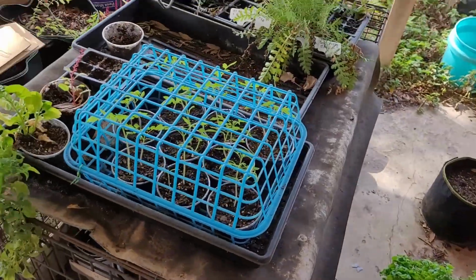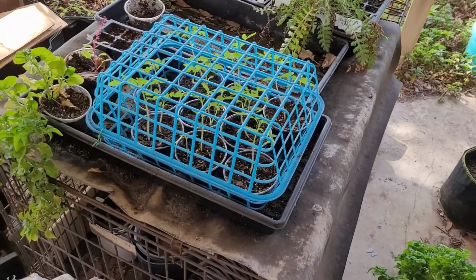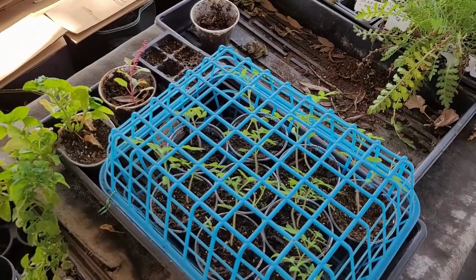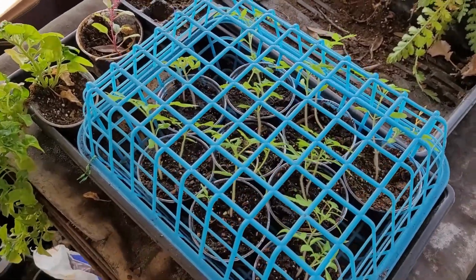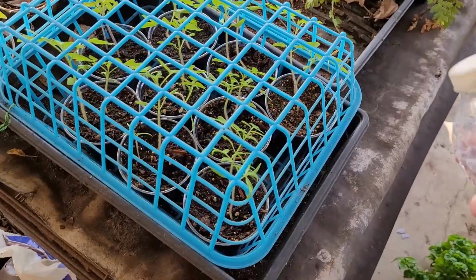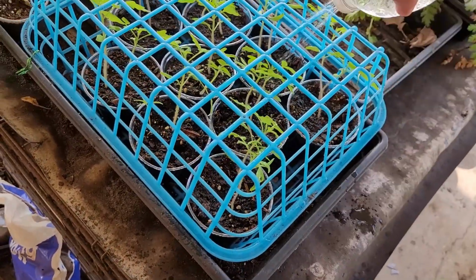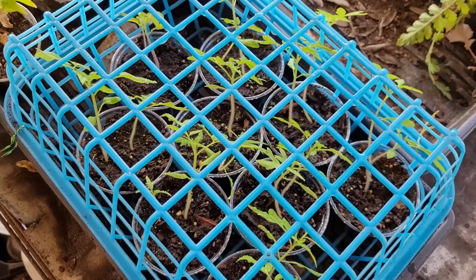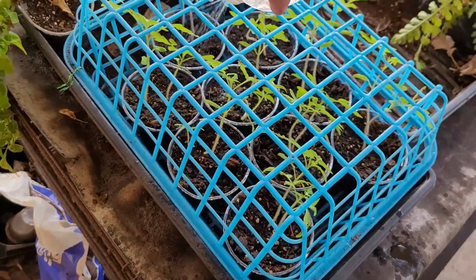This is basically what I do when I'm not planting up seedlings, potting up stuff, transplanting, building beds, whatnot. This is just the everyday, mundane thing I do. And since I have some seedlings here, I like to give them a little bit of water, just kind of keep them damp. These right here are the Violet Jasper tomatoes, and quite surprisingly, how they turned out.